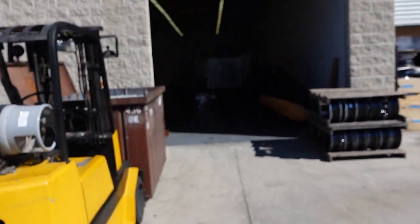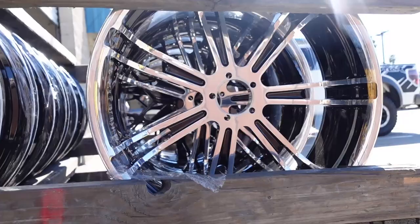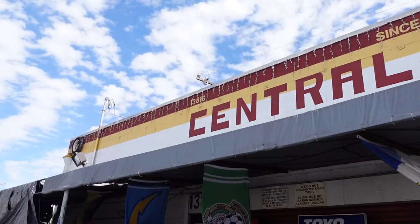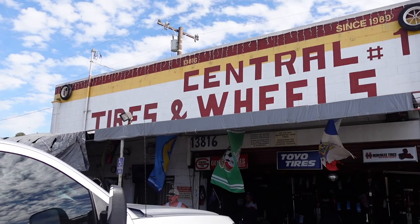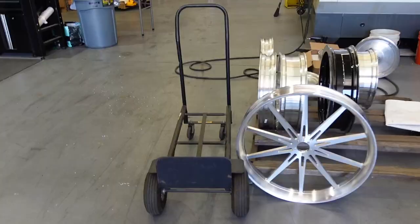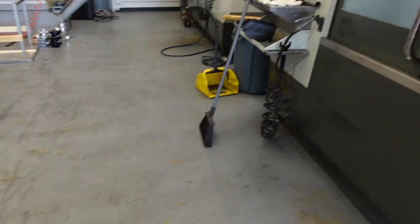We done pulled up to the rim shop. He was about to leave me. And he got the rims going. And he's fresh powder coated. Yes, sir. There we go. Central Tires and Wheels. They done got us right. Got the new meat. This thing is beefed up. Damn, this is nice. So this one already been like smoothed and buffed out. That's crazy. We got it.